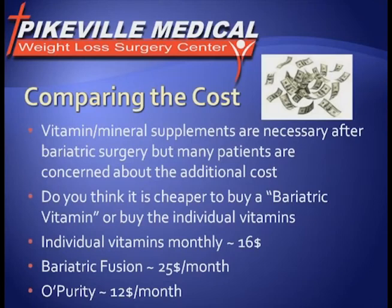The O-Purity comes in a 90-day dose, so that's 3 months up front, so you may have to pay more up front, but it may last you longer. The individual vitamins are really easy to find, easy to access. You can find those at Walmart, any local pharmacy. So of course, unlike the Bariatric Fusion or O-Purity that you would have to order through a pharmacy.